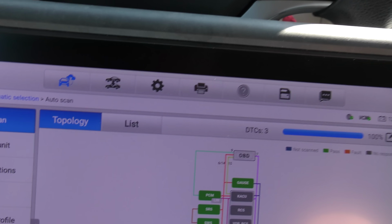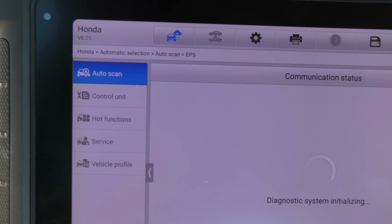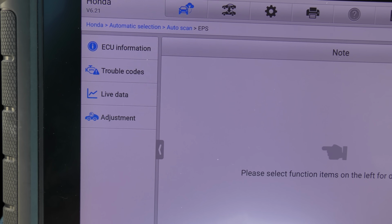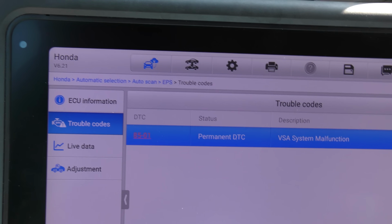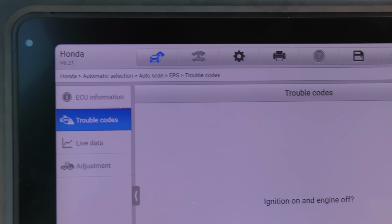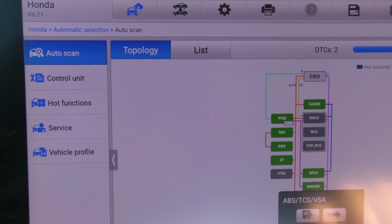The scan's done and there's 3 trouble codes. So, we're going to start with the trouble codes first. The electronic power steering has a code. That really isn't going to make it run weird. Vehicle speed assistance system malfunction. So the vehicle speed system isn't working just right. Well, we'll just turn that off for the time being. Now we see that's gone, and we'll see what the other codes are.